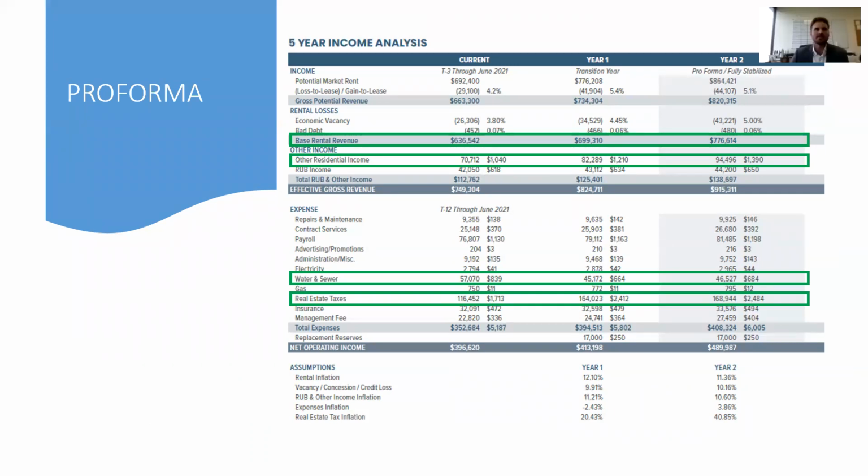Yeah. So obviously the base rental revenue has increased on our year 2 stabilization year up to 776. And that's just going to be through driving up to the pro forma rents through those upgrades. Other residential income, they're capturing a lot of revenue right now. I think the low hanging fruit is really just the reserve parking. So that would be the increase there.